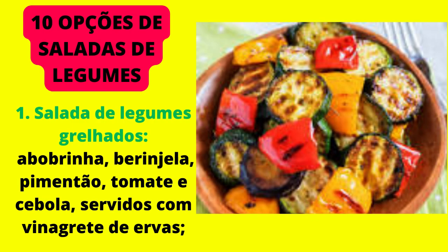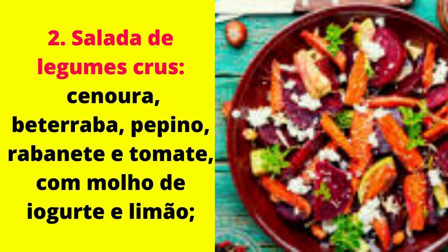10 vegetable salad options. 1. Grilled vegetable salad: zucchini, eggplant, bell pepper, tomato, and onion, served with herb vinaigrette. 2. Raw vegetable salad: carrot, beet, cucumber, radish, and tomato, with yogurt and lemon sauce.